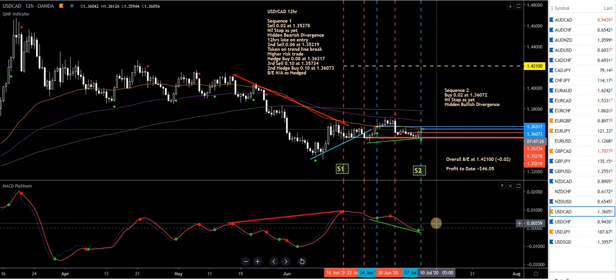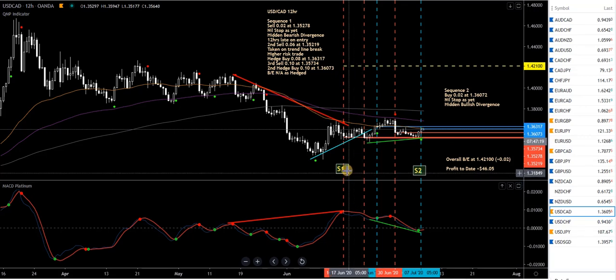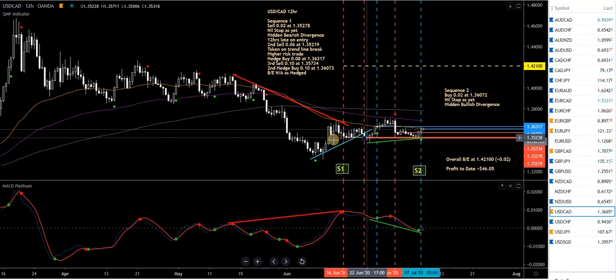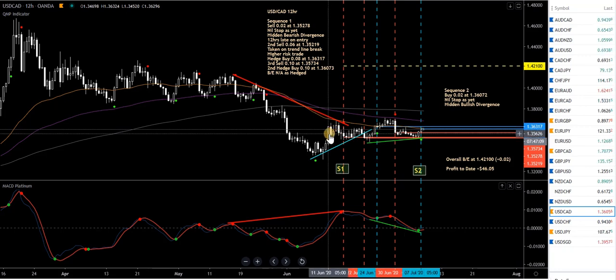Get the MACD Platinum right above the zero level again, then either close sequence 2 or take a new sequence 3, but then take another sell for sequence 1. So it could take a while. This thing's going pretty well sideways. It's not really trending there at all. What's that, from 11th of June, so over a month just going sideways.